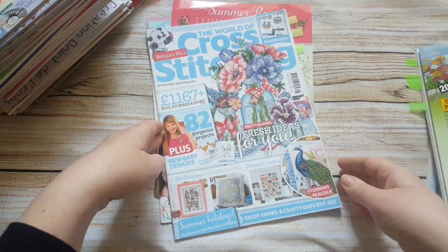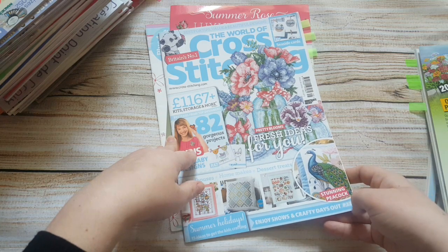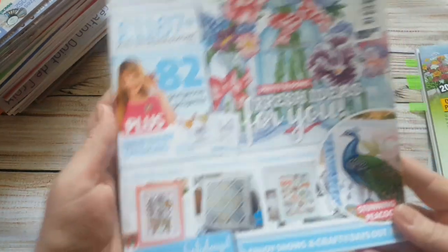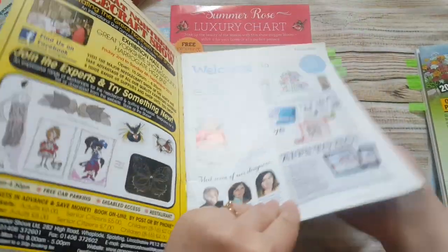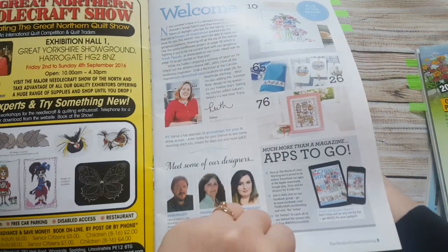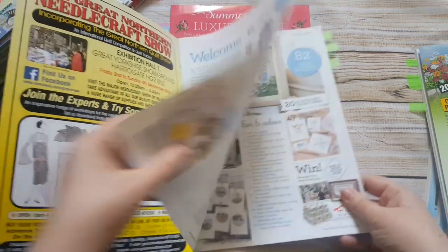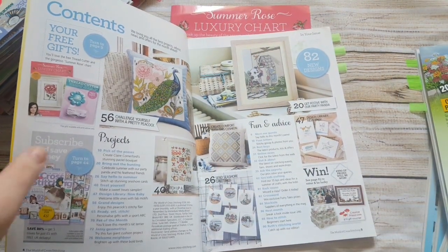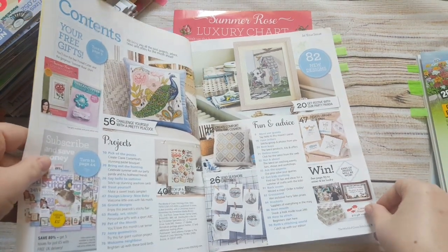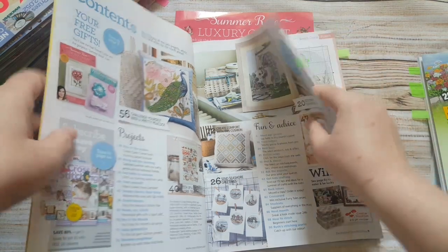Next, issue 245. That's probably last year's, and I like the sampler and the flowers. Now let me see what's in them. I decided that if I like something, I'll buy the electronic one, so it's easier to keep them because they do take a lot of space. So this one is lovely as well.